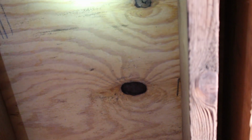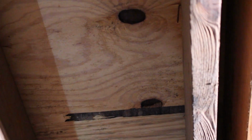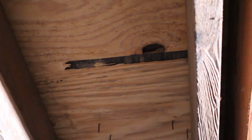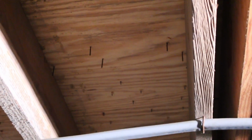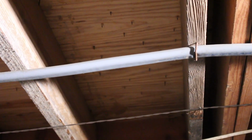Now, this crawl space doesn't have insulated floors here, so right on the other side of that is where everyone walks. So undoubtedly, it's that moisture that comes in, evaporates up into the area, causes the mold to start happening. And as we shine down, if you look down the rest of this wall, you can see it's pretty consistent. You see the dirt line.